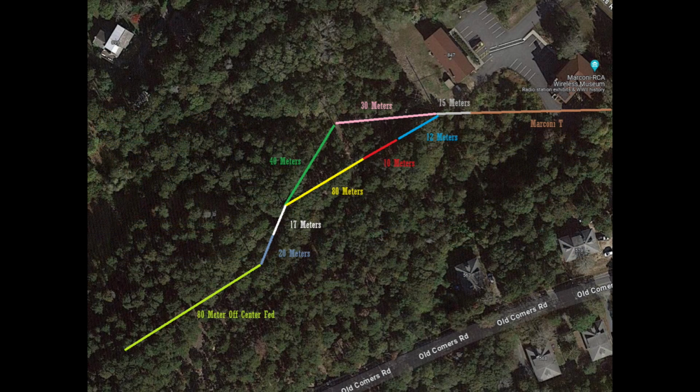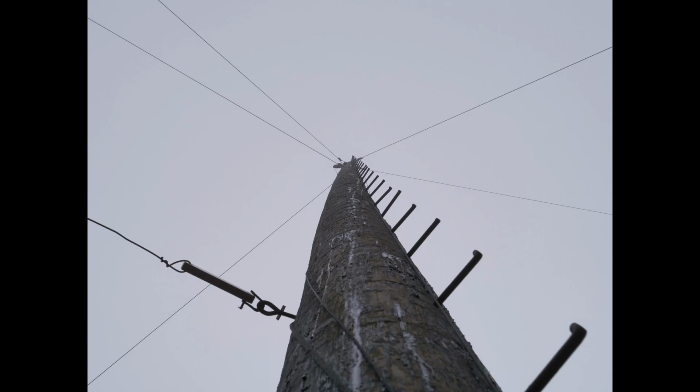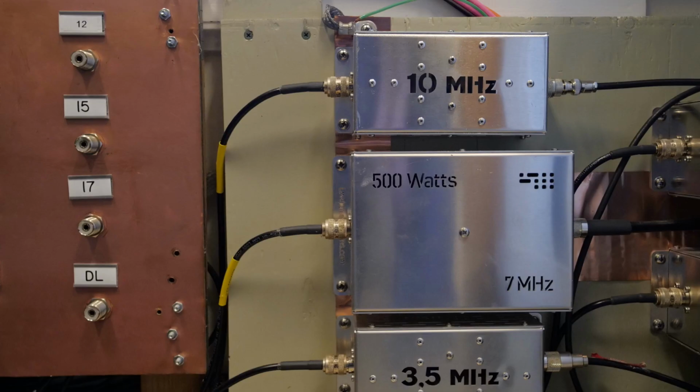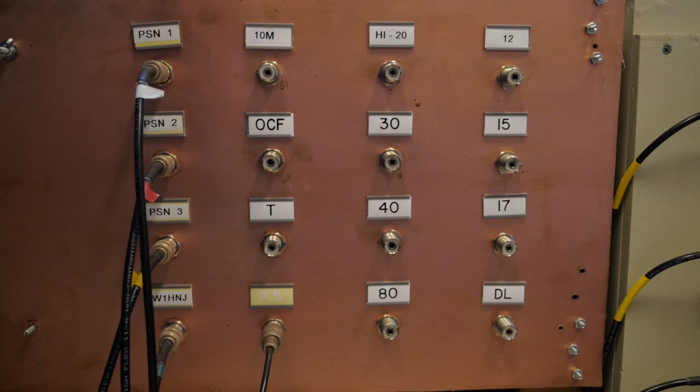As for antennas, we have resident dipoles on all HF bands, as well as an 80-meter off-center fed and a Marconi T. The antennas are suspended from old WCC poles in range and elevation from 55 feet to over 100 feet above sea level. We have bandpass filters on 80, 40, 30, 20, and 17 meters. And there's an antenna patch panel that provides access to all the antennas for each operating position.